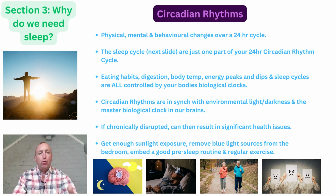So in this section we're going to deal with circadian rhythms. The next two slides cover both circadian rhythms and the sleep cycles. They are separate because they're two different things, that's why we're keeping them on separate slides. While sleep cycles happen when you're asleep, circadian rhythms are physical, mental and behavioural changes that follow a 24-hour cycle.